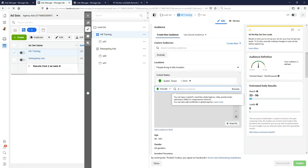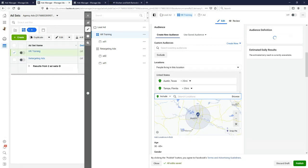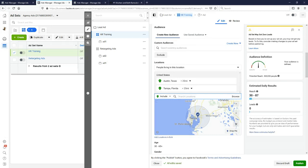Most of the time, I like to put a city. So let's just say Tampa, Florida. It's going to put a big circle around it, the radius of your location. Adjust it to whatever your service area is. Most of our clients, countertop clients, kitchen and bathroom remodelers, service about 30 miles or so. Some will service 60 plus, but I'd say the majority are 20 to 30 miles. So just adjust it to whatever you want here.